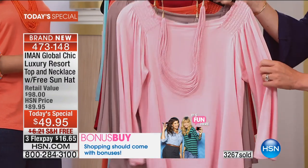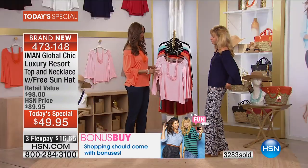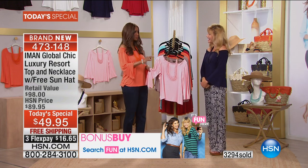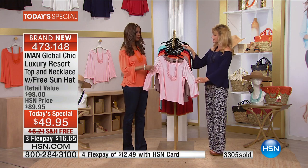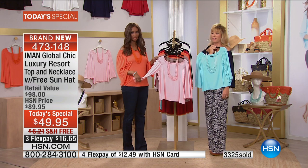So again, a lot of people say, oh, convertible tops. They're really not. Not a lot of things are really that convertible, because at the end of the day, something gives. One of the styles usually gives. And this is one of the things that we wanted to make sure of: when we say it's off the shoulder, it stays off the shoulder. Oh, it's so beautiful. So look at the colors.